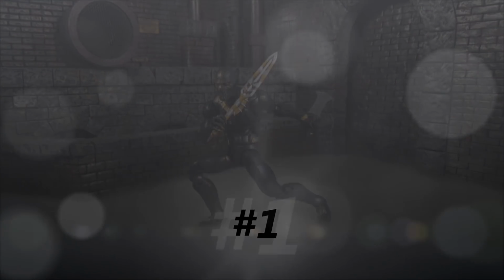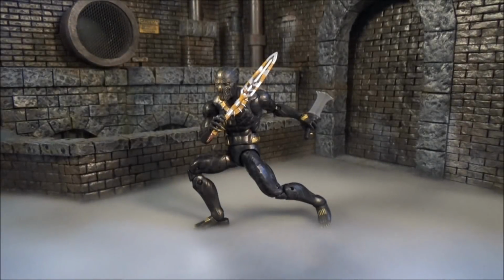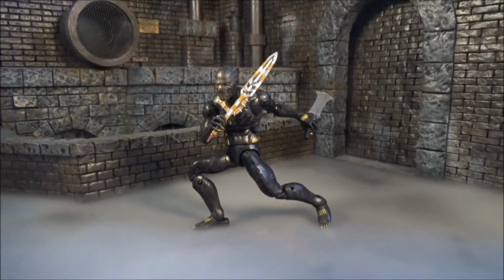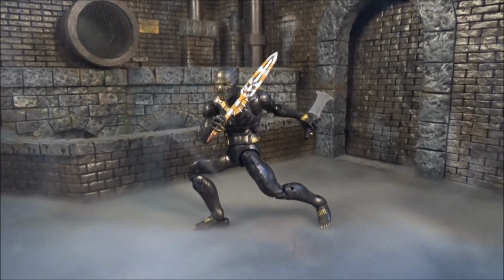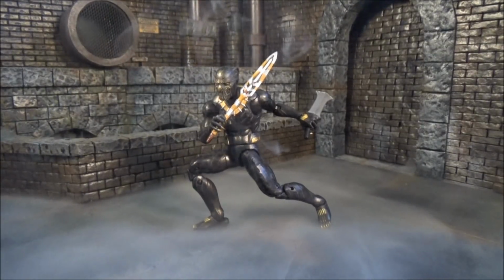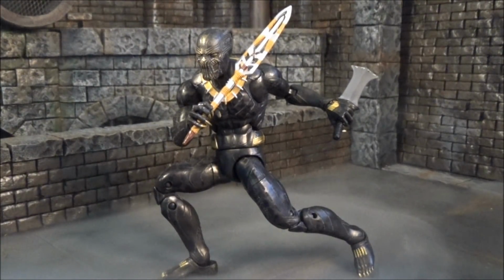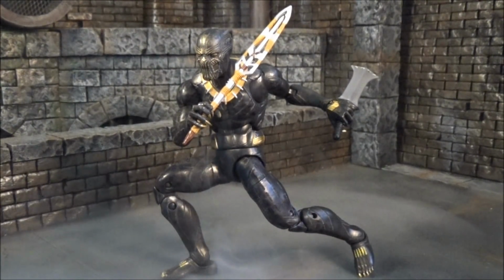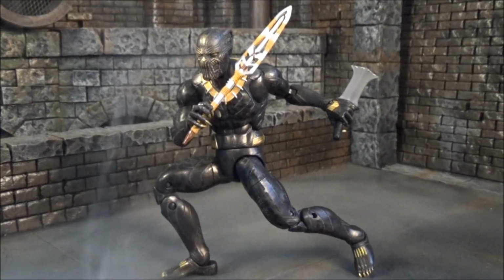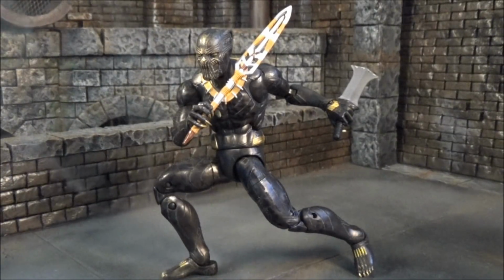Now for my number one fig, 2017 Marvel Legends, none other than Erik Killmonger, Golden Leopard. This fig right here did it for me. Even though he was a late rendition, coming in very, very late, he absolutely blew my socks off. Now, this figure is going to get a very mild review because this is why I love this fig.